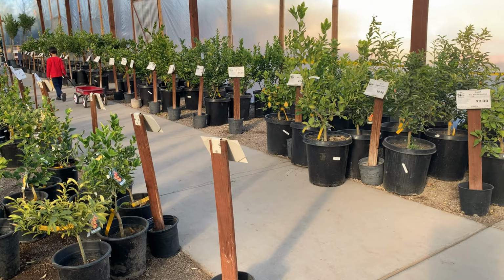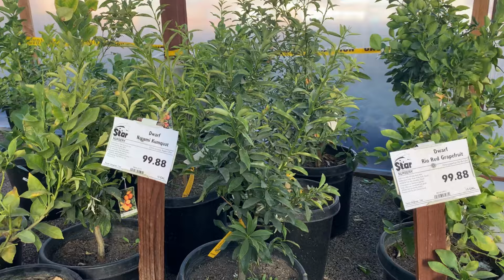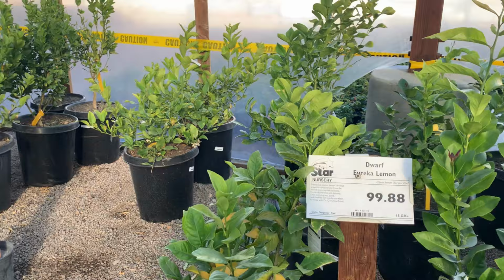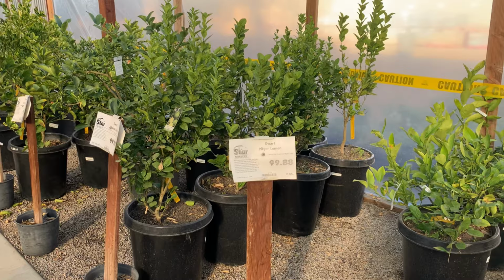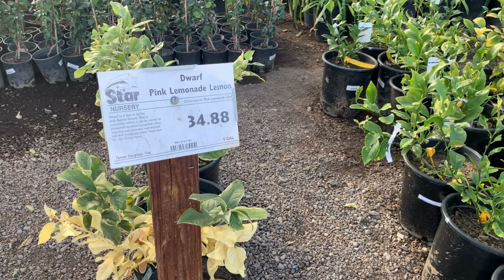So now we are approaching the section where they have the trees. So they usually sell trees that grow here in the desert. We have grapefruit, kumquat. What else do they have here? They have a dwarf Eureka lemon. So they have a lot of citrus trees because citrus trees usually grow well here in the desert. Ooh, pink lemonade sounds good.